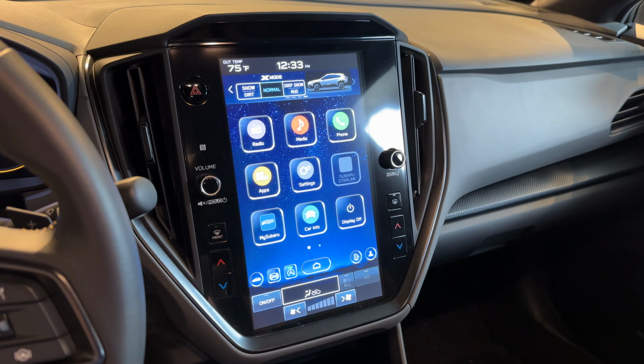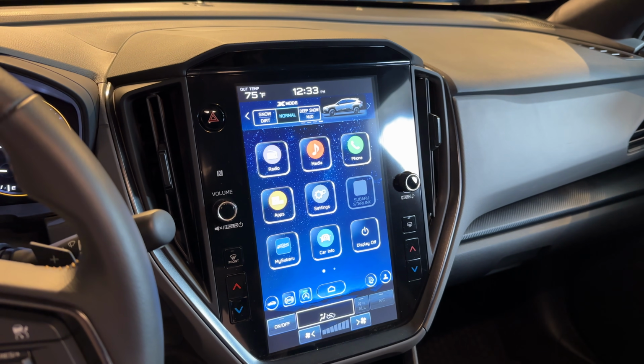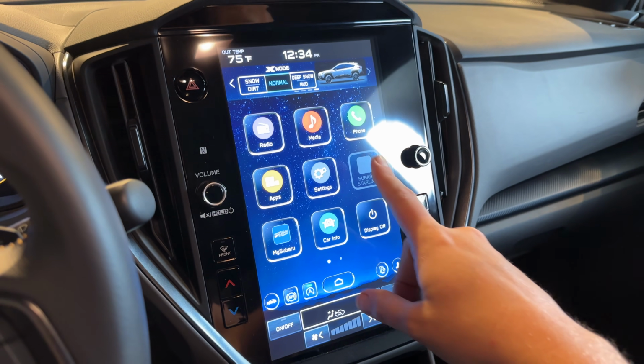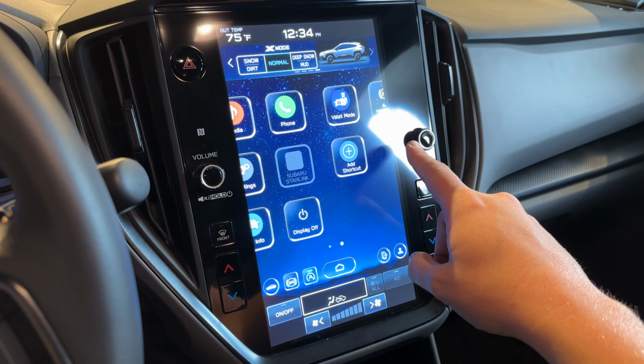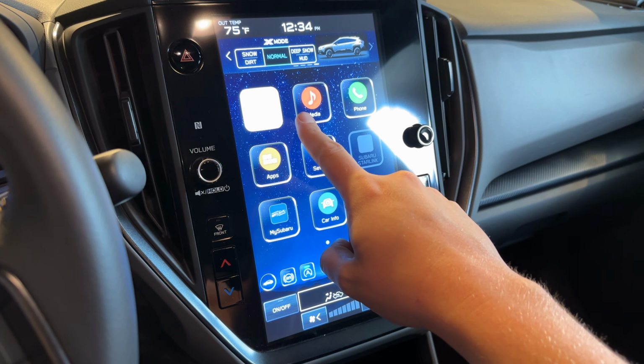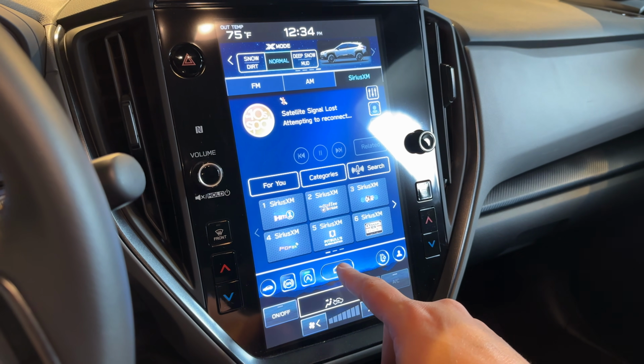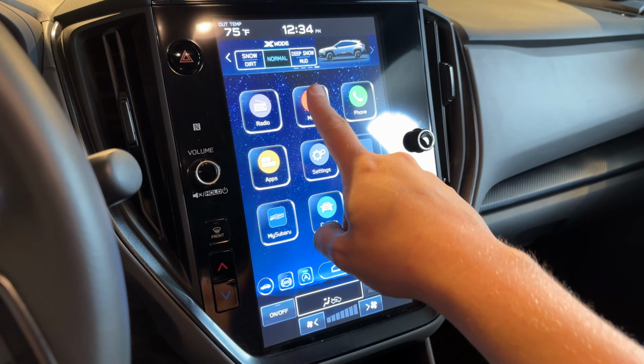Giant vertical infotainment screen, huge, captivates the entire center of the dashboard, and it really is impressive for a car like this, a compact car, compact crossover in this case, to have a screen this big, almost Tesla-like in terms of size. So let's go through it.